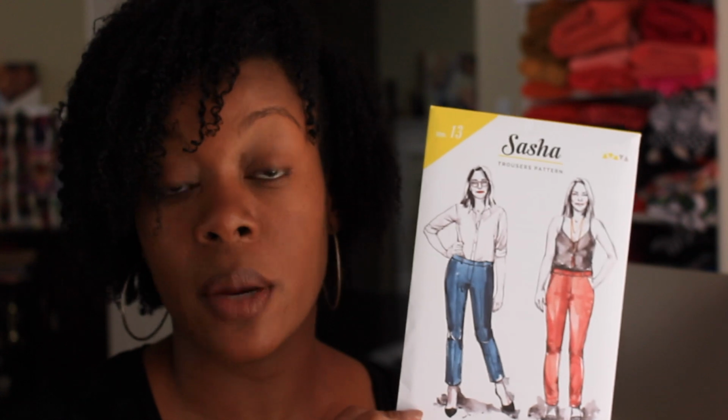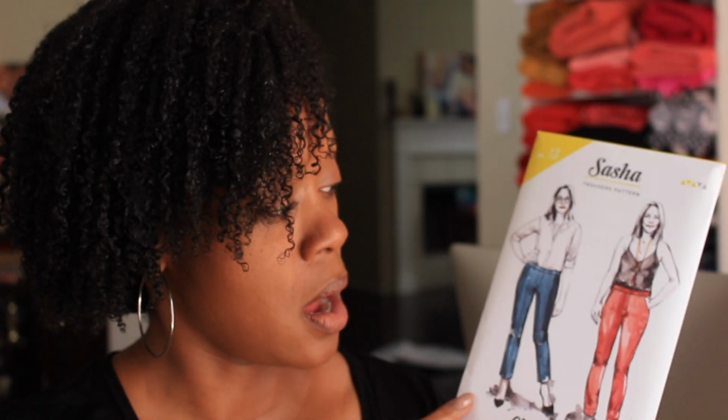This is the Sasha trouser pattern, and I thought that this is a must-have for every woman. If you wear pants, this is probably the pattern you need. They've got a kind of a capri and a pant length here, and I can see myself doing the capri. I just love a cropped pant. I think it's just so flattering, especially on curvy women. And so this was a no-brainer for me.